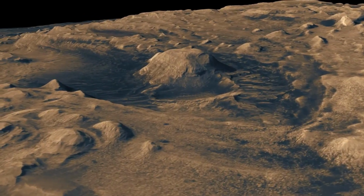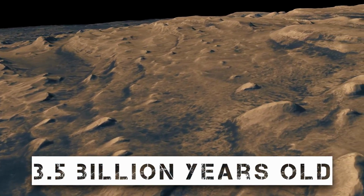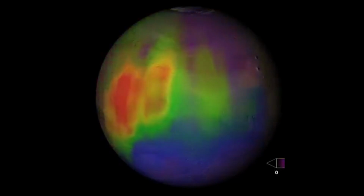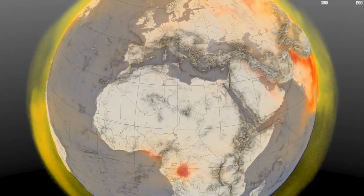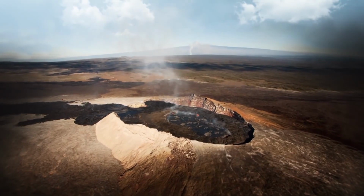Results from 2018 stated that these organics were found inside rocks that were 3.5 billion years old. Scientists said the rover also discovered methane concentrations in the atmosphere fluctuate with the seasons at the same time as the organic data. It is uncertain whether the presence of methane is an indication of life because it can be created by both bacteria and geological events.